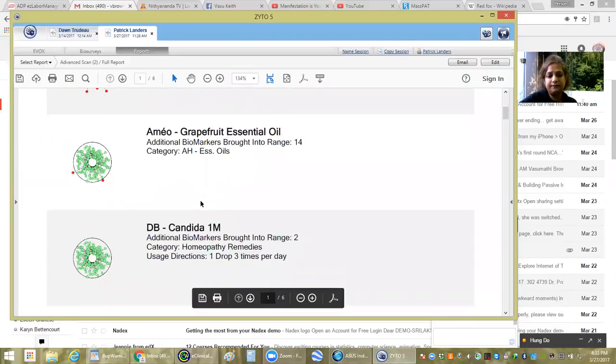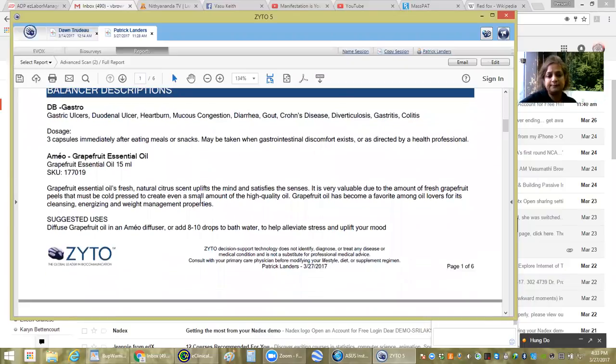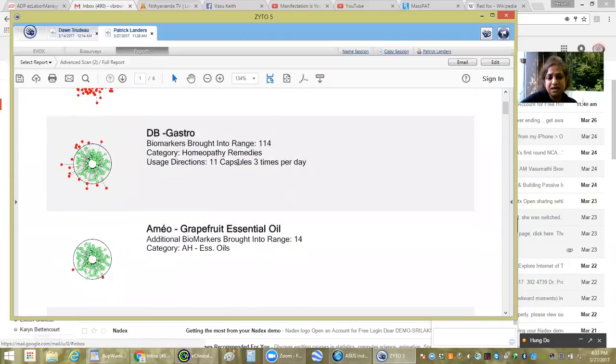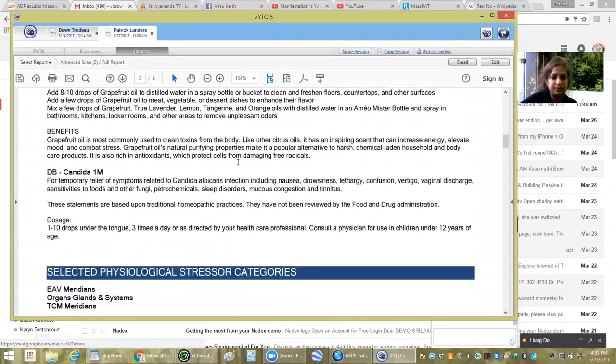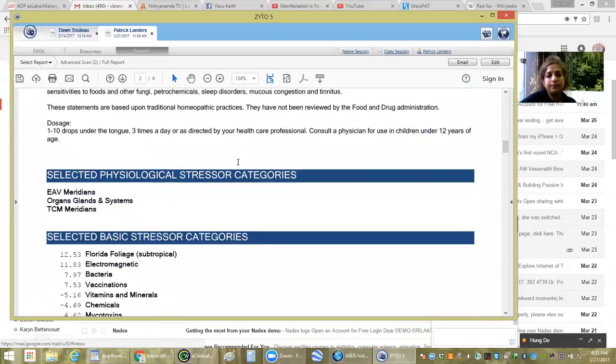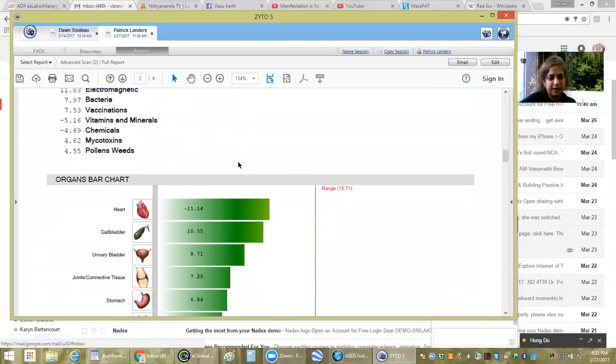The second one was grapefruit. The third one was candida. And when I see this, when there is a stomach that's off, I'd always think of something to do with Lyme and H. pylori. For some reason, I feel very strongly about that.